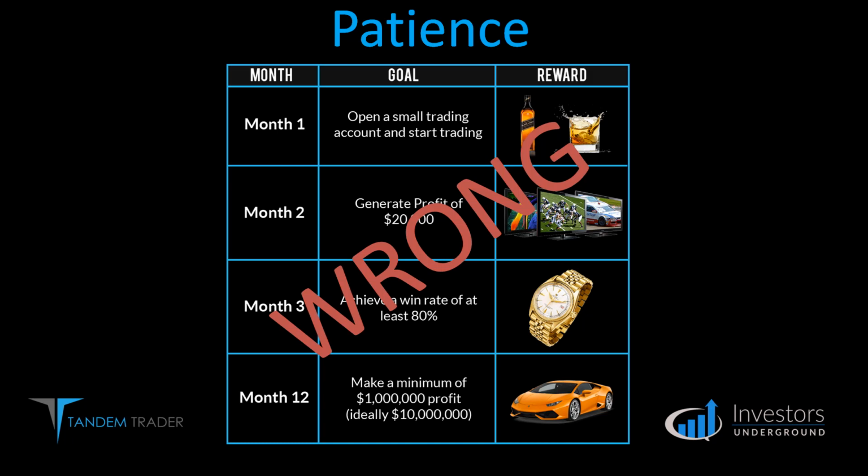So I guess it was either someone who had just signed up or someone who was looking to sign up with Investors Underground sent me through a spreadsheet of their goals, right? And this is what it looks like. My apologies if you're in this webinar and you sent through this spreadsheet to me. You will remain nameless. But we adjusted this a little bit so that it wasn't the same. It was pretty similar.